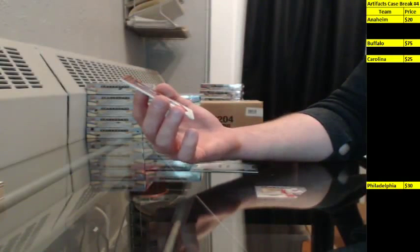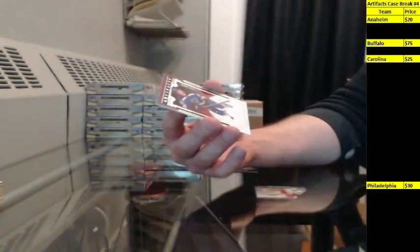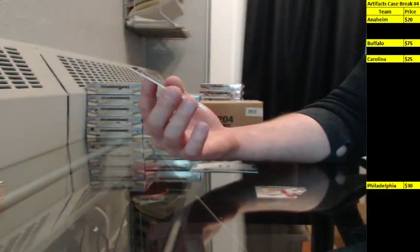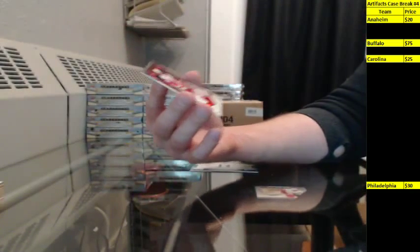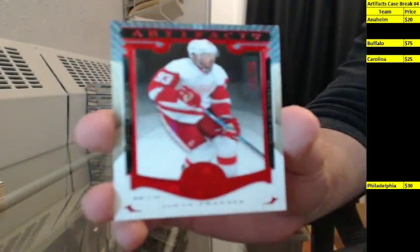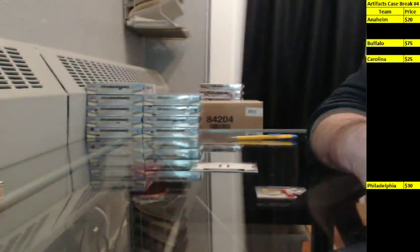Ruby, number 233/399 for Toronto, Matt Sundin. A parallel, 271/999 for St. Louis, Vladimir Tarasenko. And Ruby, 133/399 for Detroit, Johan Frenzen. All right.